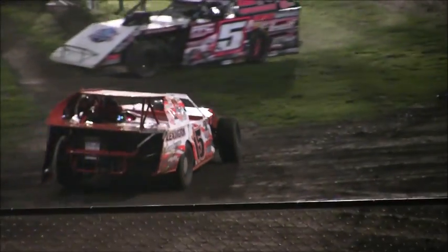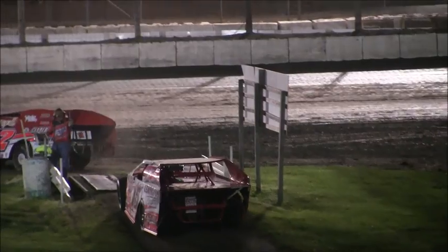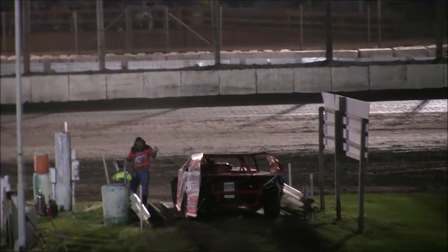Late models are coming up next. $3,000 on the line. 15 of them here tonight.